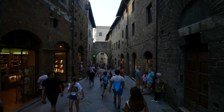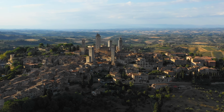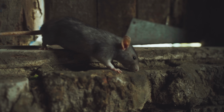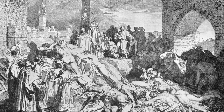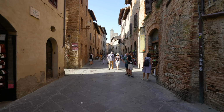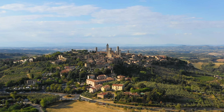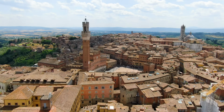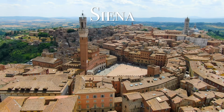It was so fun to walk through the city. I mean, you literally feel like you're going back in time. San Gimignano flourished as a city until 1348 when the plague of Black Death struck the town, which resulted in killing over half the population. San Gimignano's medieval vibe has been untouched throughout time and it's become one of the most popular medieval locations in all of Italy. Afterwards, we're going to visit the nearby city of Siena.